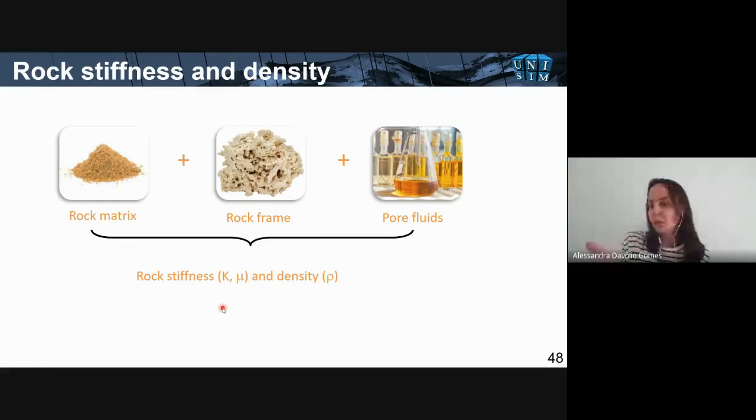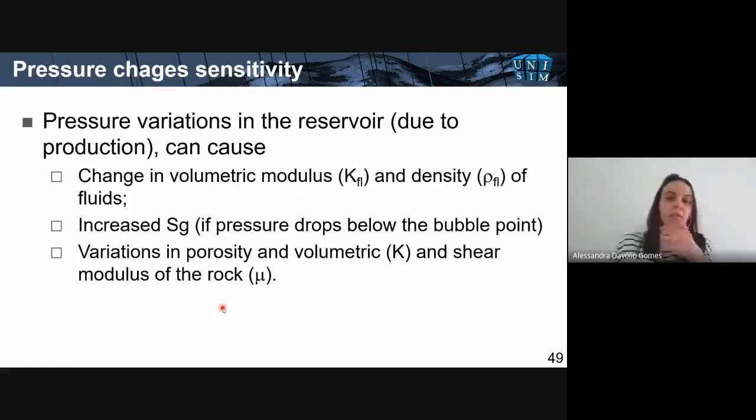So I'll talk about the pore fluids, but the pressure is the same. You know, the pressure, I mean the pore pressure, might change the compressibility of the rocks. So it will also change the velocity and the rock density values. Okay, so when we have pressure changes in the reservoir due to production, one of the things is that it's going to change the bulk modulus of the fluid. Because as I said, each fluid has a different compressibility, right? And of course, the density of the fluid is going to change as well if you change the pressure. They are sensitive to pressure, right?